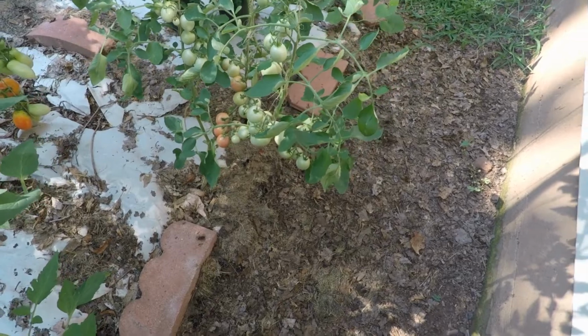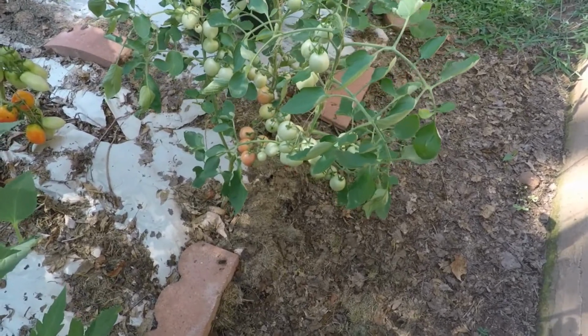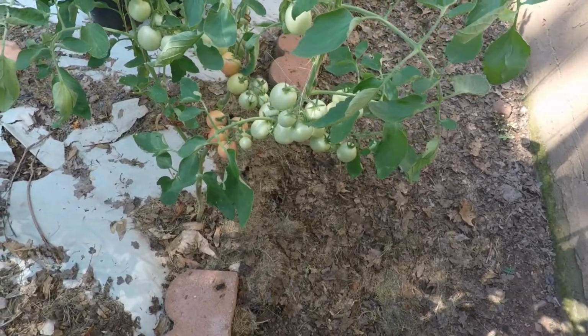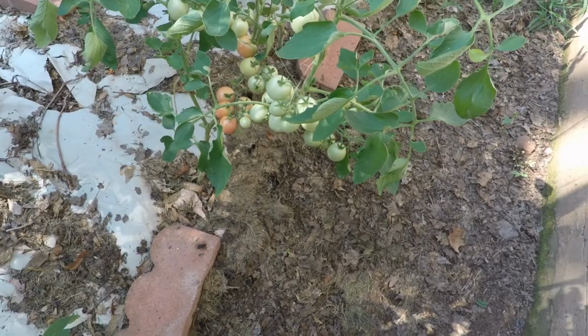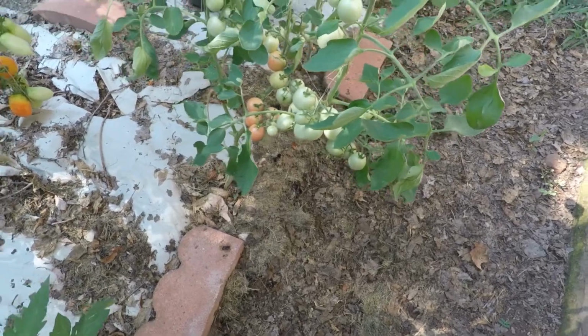I'm used to cherry tomato plants going as high as the roof of my garage, but in this case we'll just have to deal with a small little batch of cherry tomatoes. I don't think I'm going to be saving any seeds from a plant like this. I like indeterminate plants, ones that keep growing. Determinate plants are just not my thing.